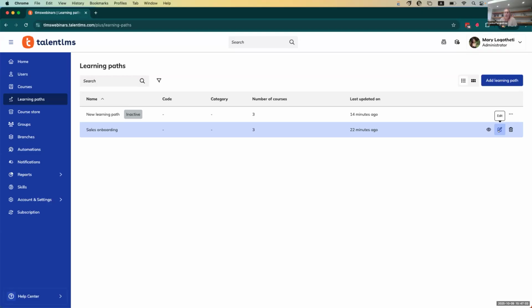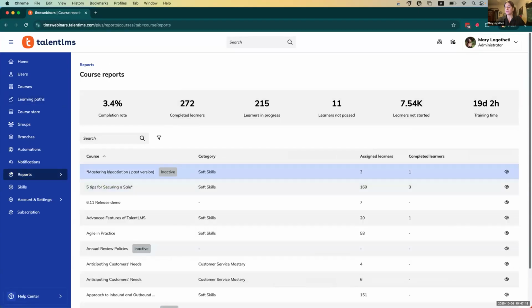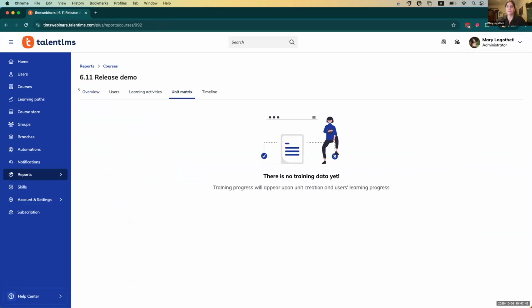Okay. And Anna is asking what kind of reporting is available from LinkedIn? So it's another type of unit, LinkedIn for us. So when you go to your reports and find your courses, you will be able to see another unit that is completed, and you will also be able to see how much time it has taken to be completed. So we would consider it as another type of unit, so we would find it within courses in the unit matrix.